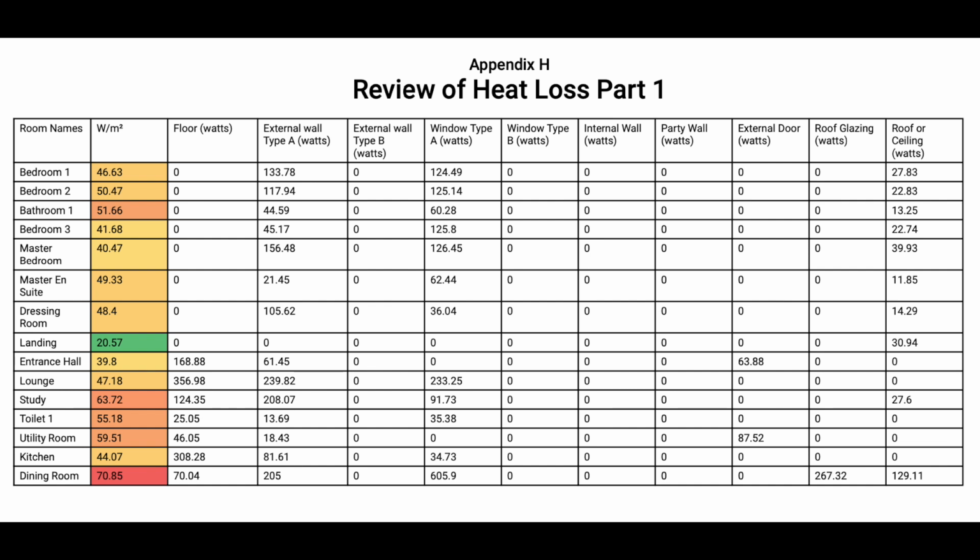So you get a room by room heat loss in terms of watt hours per metre squared, with the worst rooms indicated in the colour there. So landing was the best room, can't camp out on the landing.